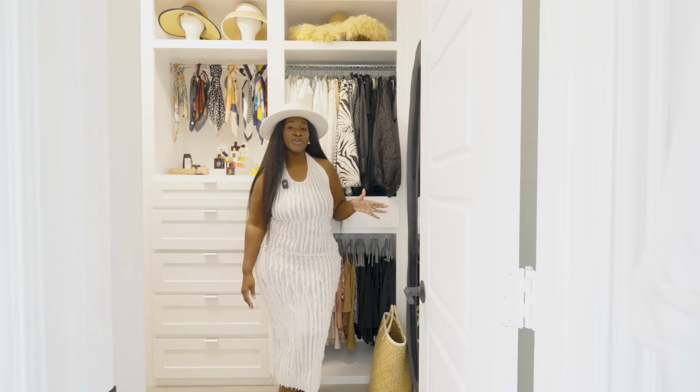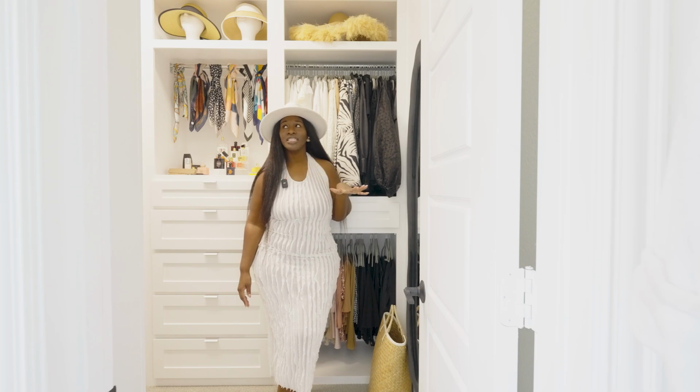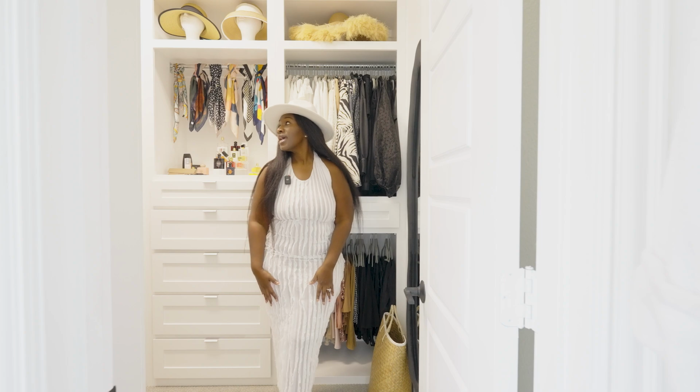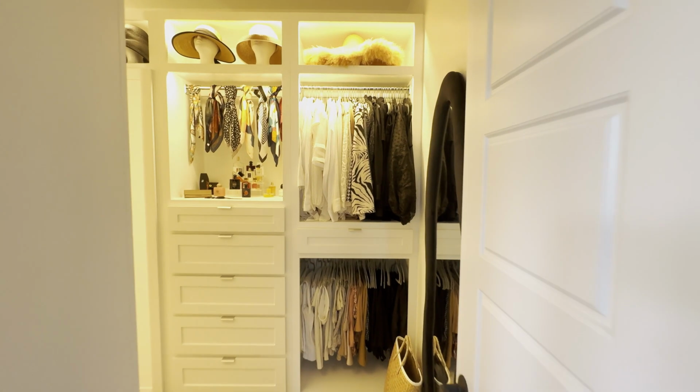But yeah, I love this mirror. It is black, so it is the splash of color that I needed in this room because everything is white. Now, let's do the grand tour.